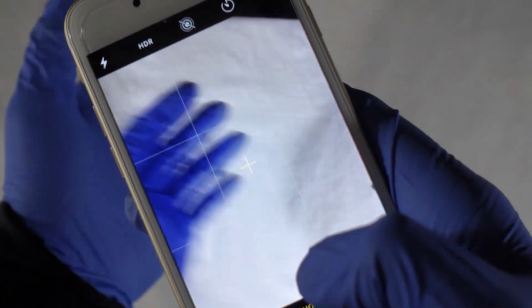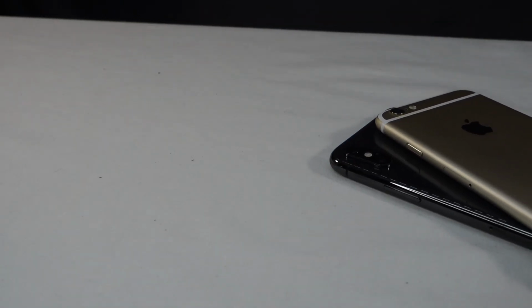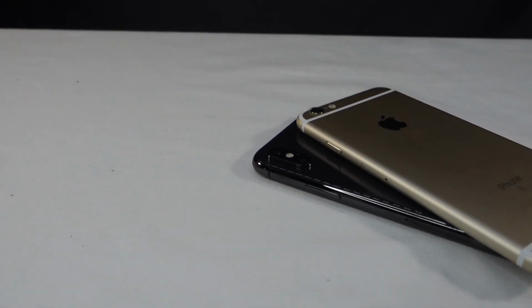Finally, this phone's camera is actually surprisingly good. I've never had a problem just taking pictures of loved ones. Just don't expect to do any photography. There are better phones for that purpose.